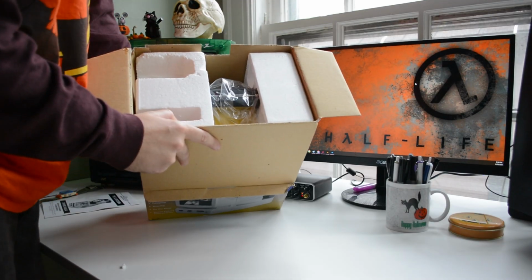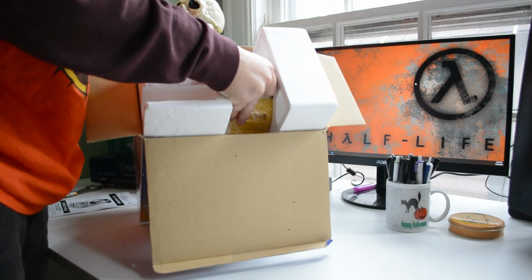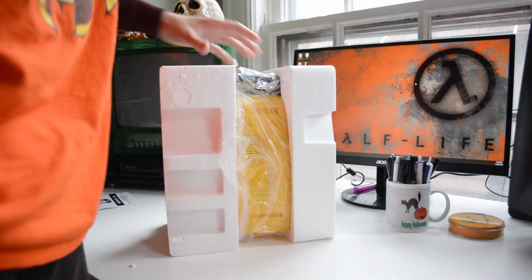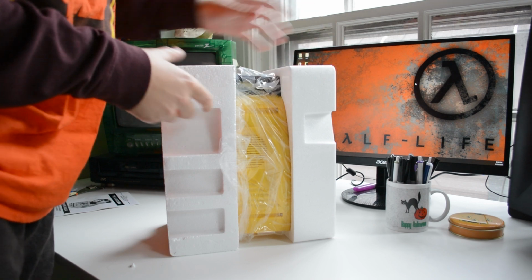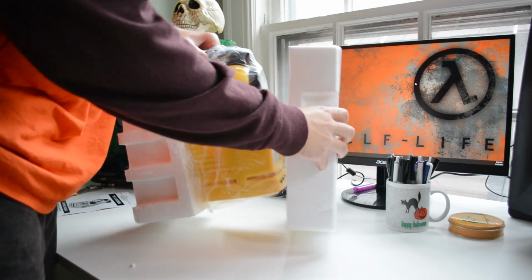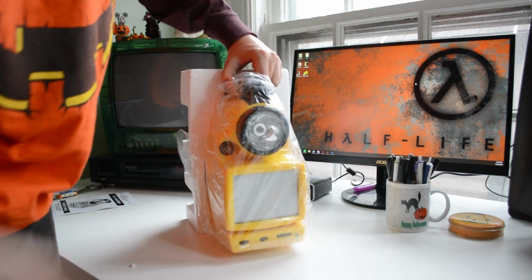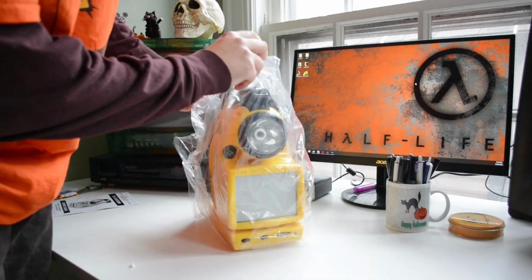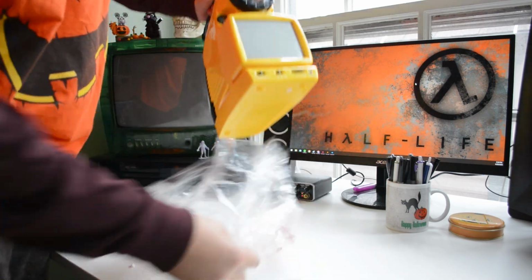And then of course we have the unit itself. So I'm gonna start pulling this thing out. Okay, and it looks like this is actually yellow, which is interesting. The artwork on the box was all black and white. I don't know why they wouldn't have marketed it as a yellow product, but oh my, that's actually kind of attractive looking. I'm getting styrofoam everywhere. This is turning into a mess. Okay, I'm just gonna pull it out of this bag so we can bask in its glory.